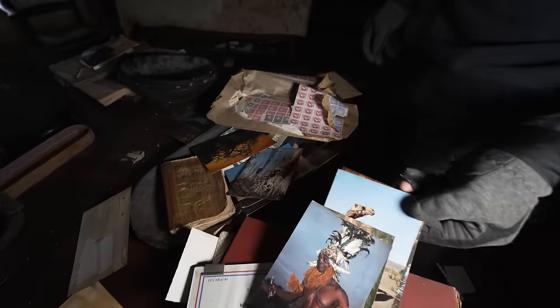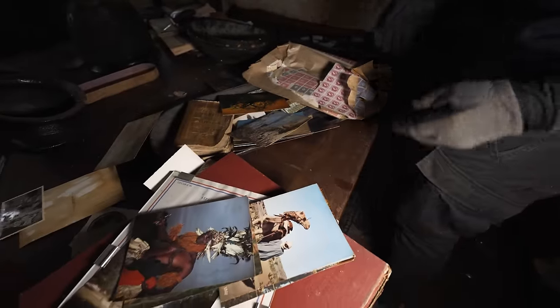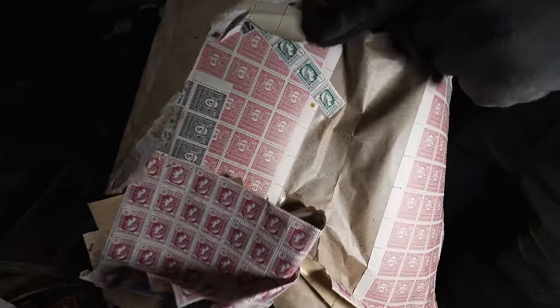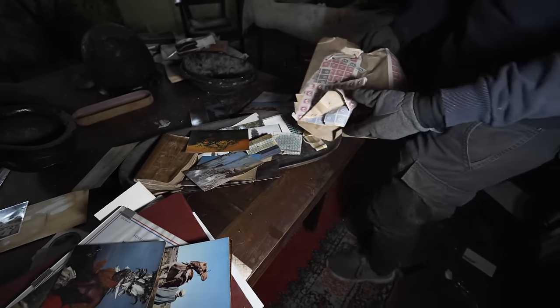Some pictures that he took, postcards that he sent, all African postcards, as you can see. Wow. And here are all the stamps, all the unused stamps left behind. 3 French francs, it says over there. French francs have not been used for decades now. Wow.